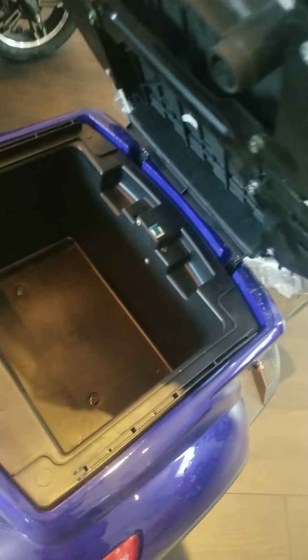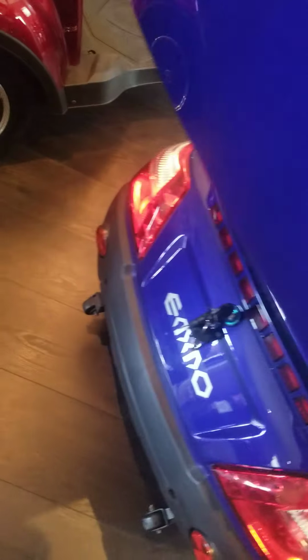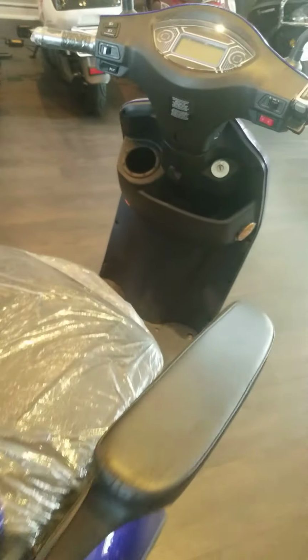And this is a nice spot here. Your batteries are underneath this box, and then you have your breaker there. But it keeps things nice and secure.